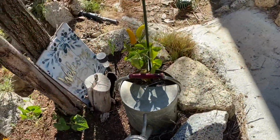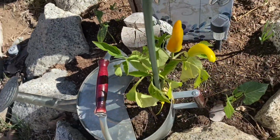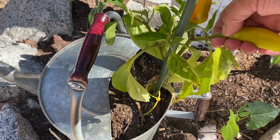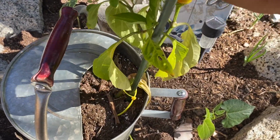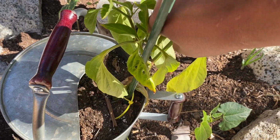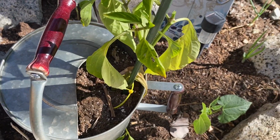I actually need to go ahead and get this. I think these are ready, so I'm going to take these off. I noticed that there was... I'm going to harvest these. Ooh, they smell good.